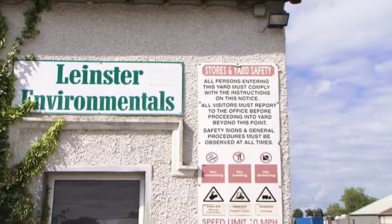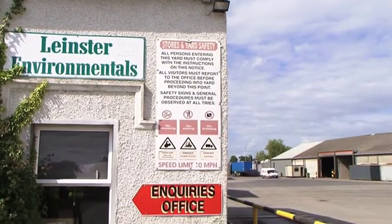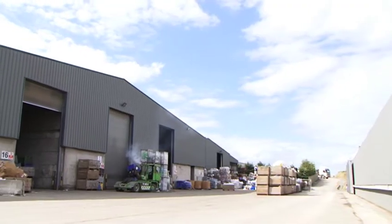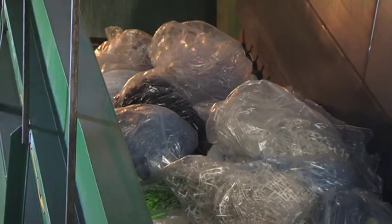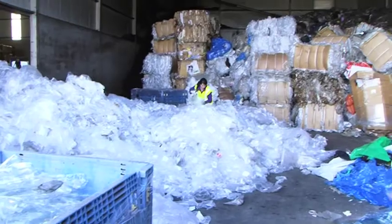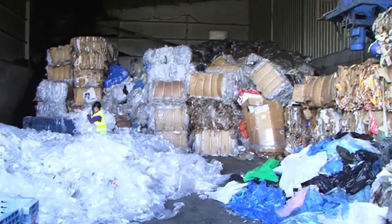My name's James Lochran. I'm the Commercial Manager at Leinster Environmentals. We operate what's known as a Resource Renewal Centre, which is a recycling centre based here just outside Dundalk. It's a family-run business. We started trading in 2006 and we take in a broad range of recyclable materials, mostly plastics, cardboard and some metals, but essentially the company's focused on plastics.